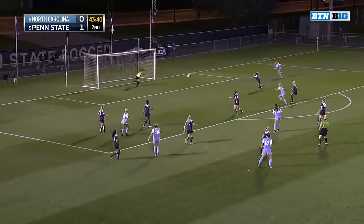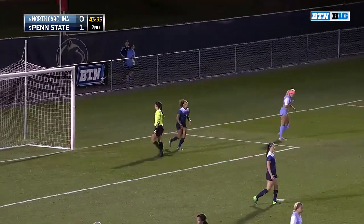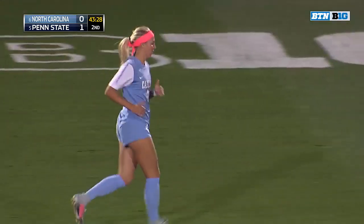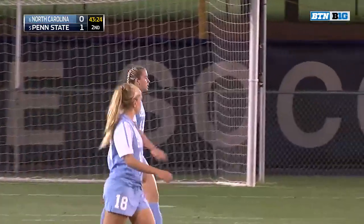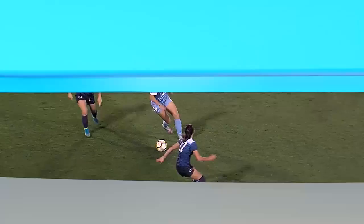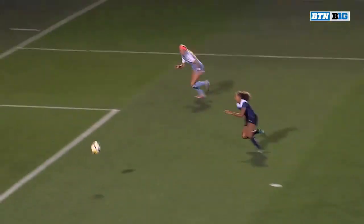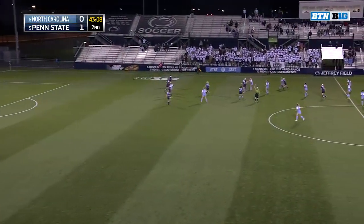Russo. Oh, off the hand of Chandler. And Bridget Andrzejewski was there. Really one of the better Carolina looks that we've seen here tonight. Ball got flighted in, and I think Chandler just kind of read it wrong. A little bit of a misstep. You see Alessia Russo on the ball, gets it on her right foot and puts a ball with some backspin on it. I think it just takes a weird spin into Chandler's hands.